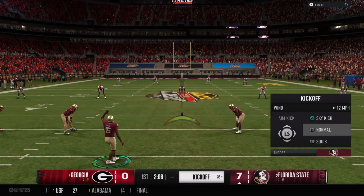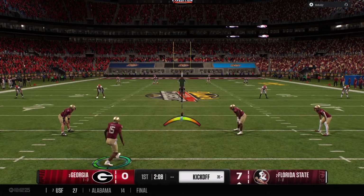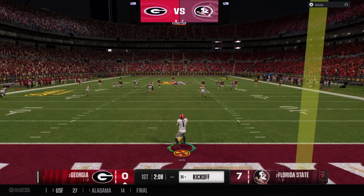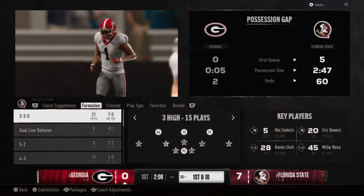Kickoff team is on the field to boot this one away. And so it'll be a touchback. Ball spotted at the 25.